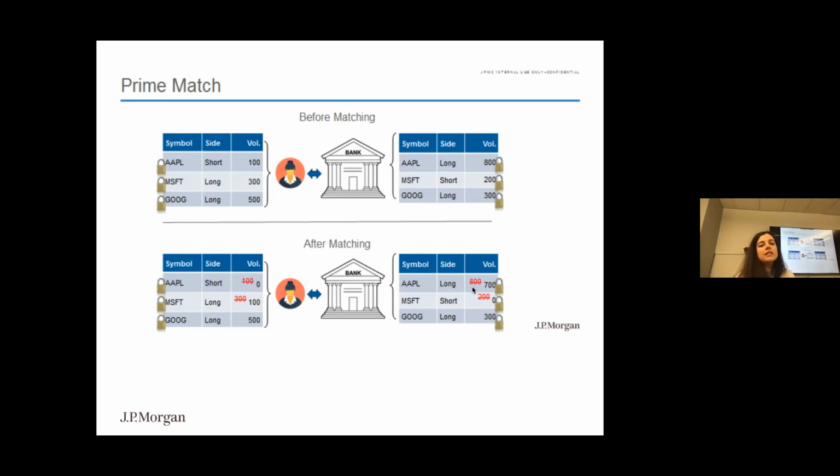Okay, so what is revealed here? Whatever we didn't match, we don't reveal. So we will never know, for example, that the client asked for Google 500 shares. We will never know that. So only what is being matched is being revealed, okay? So what we can have here is privacy for the bank, because nothing is revealed unless there's a match, and also privacy for the client. So the client is sure that whatever we cannot match, we cannot know what he asked for, right? So this is the example.